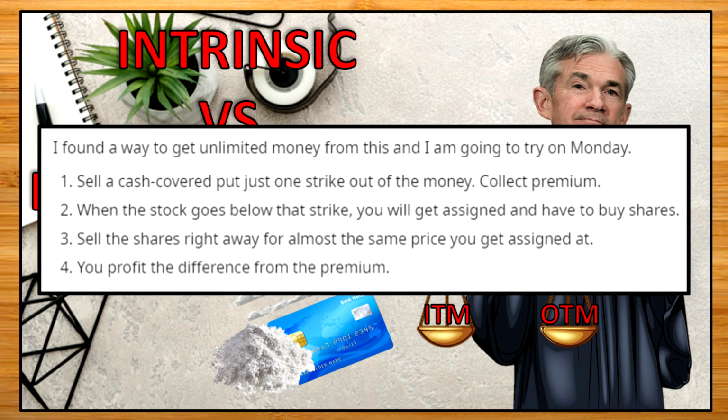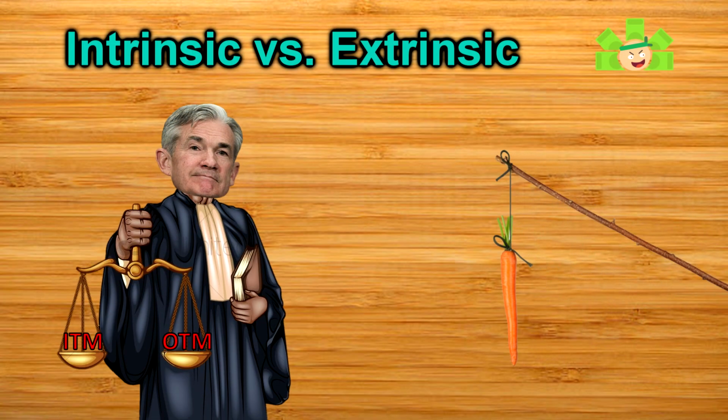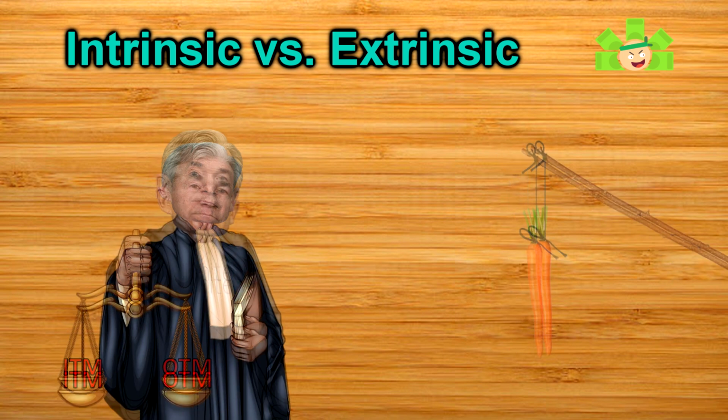And full disclosure, I also want you guys to stop asking dumb questions about why you're not getting assigned on your cash secured puts and covered calls when the stock goes 3 cents past your strike with 20 days left until expiration. To understand assignment risk, you must understand the concept of intrinsic versus extrinsic value on options pricing. So without further ado, let's lick this lollipop.